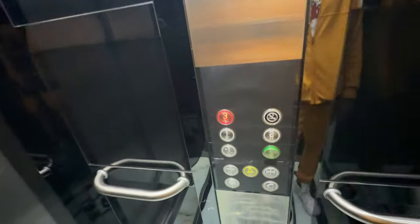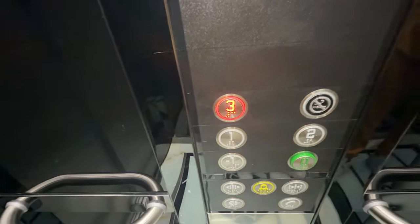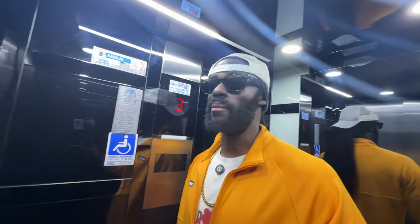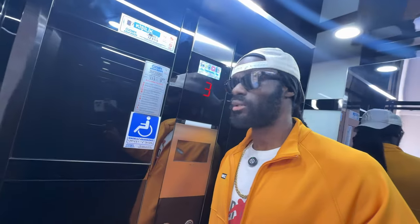Yes, floor number 3, which I believe is the highest floor in this hotel. And let's see what is on that floor. Hopefully it's not busy up here. Okay, all right. Let's see what's out here. So, okay. It has a little roof terrace here.